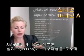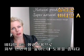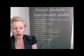Silica is another ingredient, and that promotes skin healing and skin renewal, and vitamin A finally supports skin immunity and has an anti-infective or antibacterial effect due to the fact that it improves skin immunity. So that's that. I've been really impressed with SkinB5.